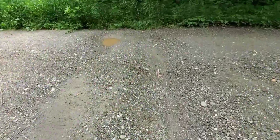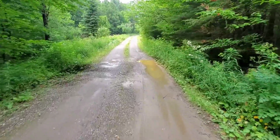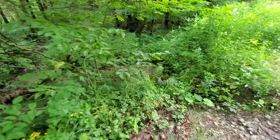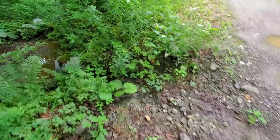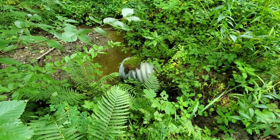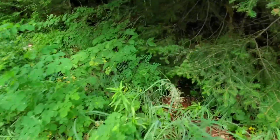Walking down the street to the next area, you can tell it's washing. And yep, there's a bed. See, it's going down here. Now this is an older culvert, look at it. Probably rotted out. There's a little bit of water passing through this one. The other one has stopped for the time being.